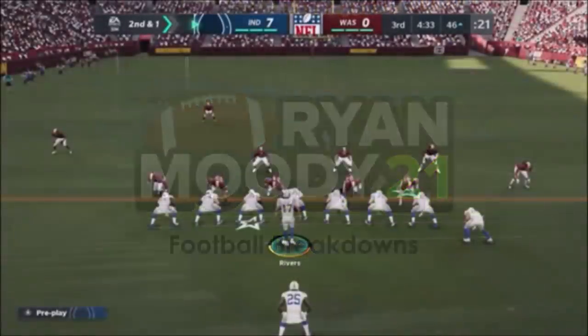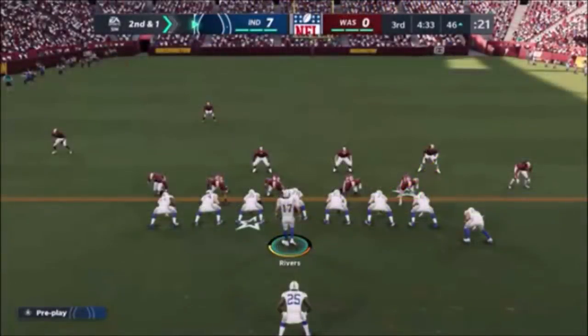This game is so scripted. It is the most scripted sports game I've ever seen in my life. Movies are less scripted than this. I'm going to let you watch the entire sequence here, and then we're going to go back and talk about a couple special things that happen on this play.